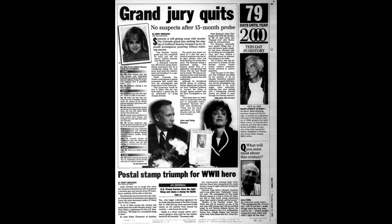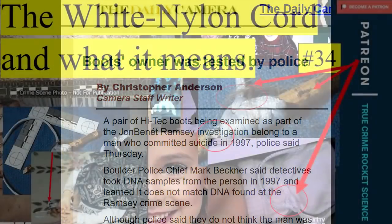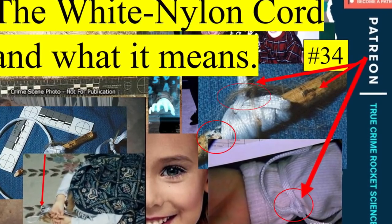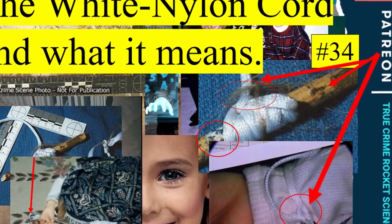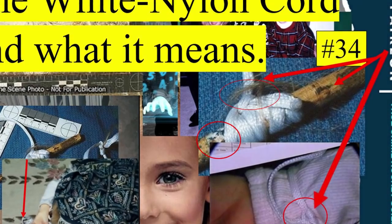And so according to this report, which seems very authoritative, it seems very professional, we are dealing with olefin or polypropylene, and that apparently is the definition of the type of material that we're dealing with. And as they say here, no other such material was found in the Ramsey house. And so what are we actually angling at? What is this actually getting at, this whole line of inquiry? Well, what it's trying to say is that this material, this cord, was brought inside the Ramsey home from the outside. This is what the intruder had with him.